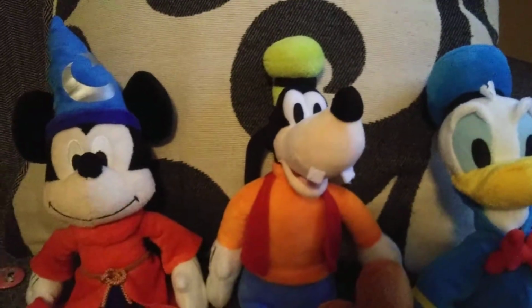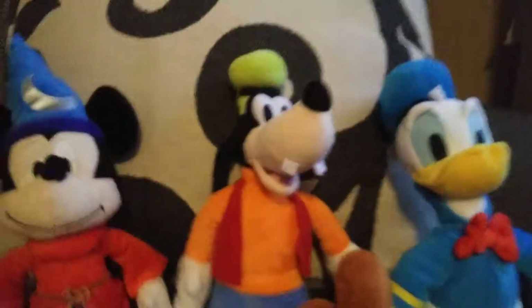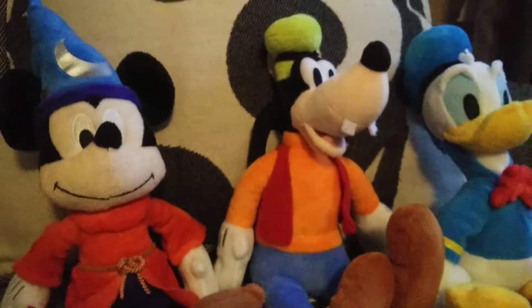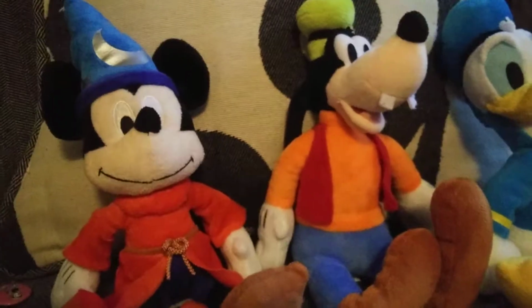And that concludes this collection of my Florida souvenirs. Well, there's some stories I want to talk about. There are some ups and downs there, and I have to tell you, Florida was the best place, even though there's rude people out there.